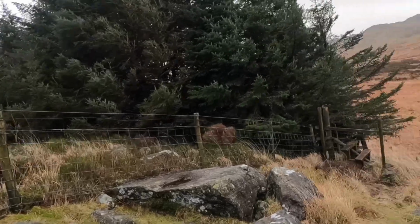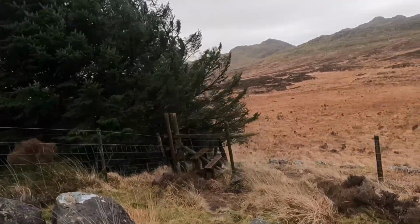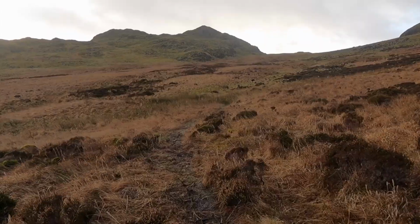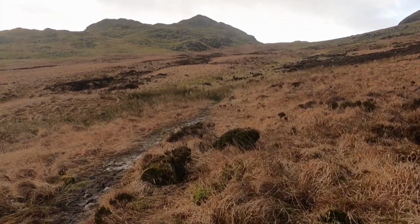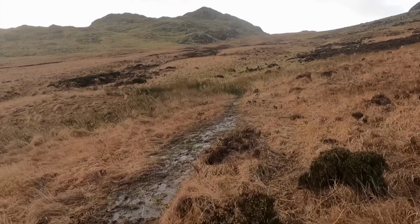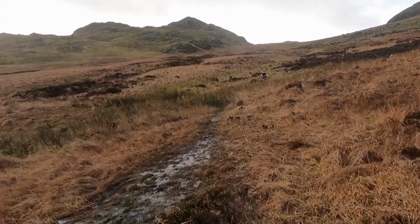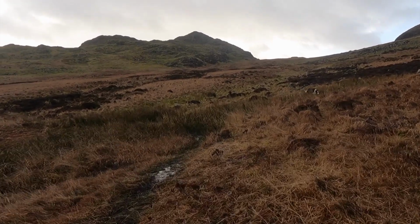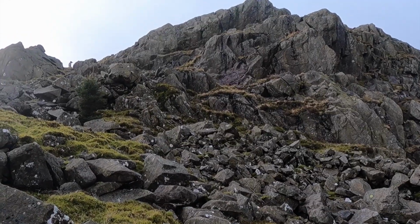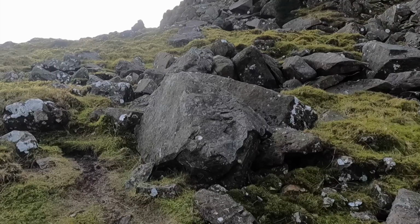Better get on with it, running out of daylight. Very likely I'll be with a head torch tonight. So it's a very, very boggy moor that I'm crossing. Seems to be the story of the day. Thank goodness for gaiters. So we're at the underside of Green Crag there. So there we are, that's Green Crag. Bit of a scramble at the top.